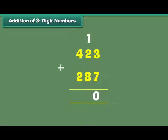The digits at the tens place are 1, 2 and 8. 1 plus 2 plus 8 is equal to 11. Write 1 at the tens place and carry over 1 to the hundreds place. The digits at the hundreds place are 1, 4 and 2. 1 plus 4 plus 2 is equal to 7. Therefore, 423 plus 287 is equal to 710.